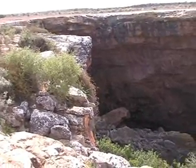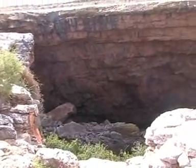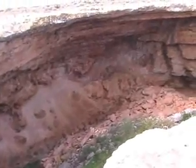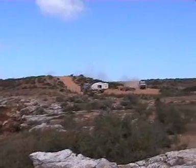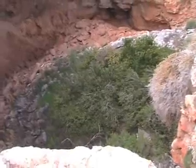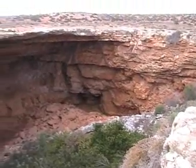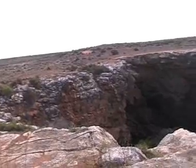This is the Kunalda Cave. The homestead further back relied on water from here. One more look.